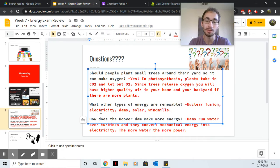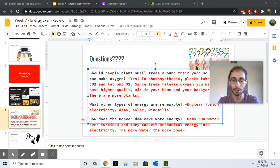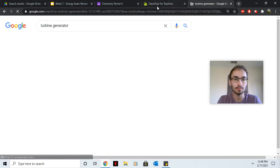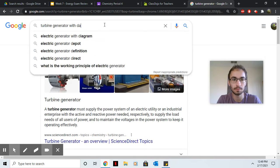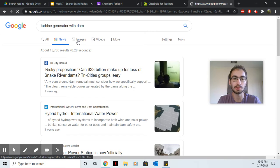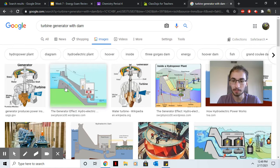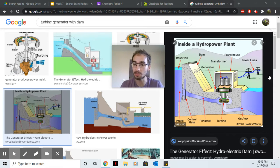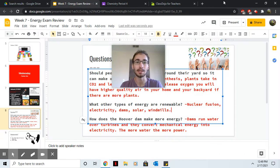Someone asked, how does a Hoover Dam make more energy? So basically how it works is dams run water over turbines, and then they convert the mechanical energy into electricity. I'll show you. Oh, it's called hydroelectric power. So they'll have this dam run water over a turbine that'll spin these coils. And when the coils move, that'll generate electricity that will go into the power lines. That's how it works. It's pretty cool.